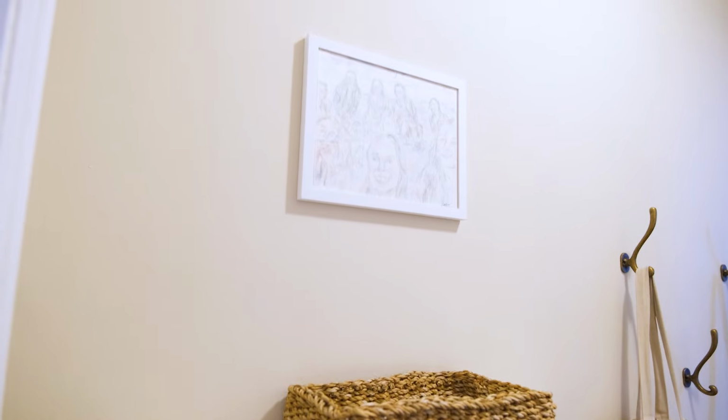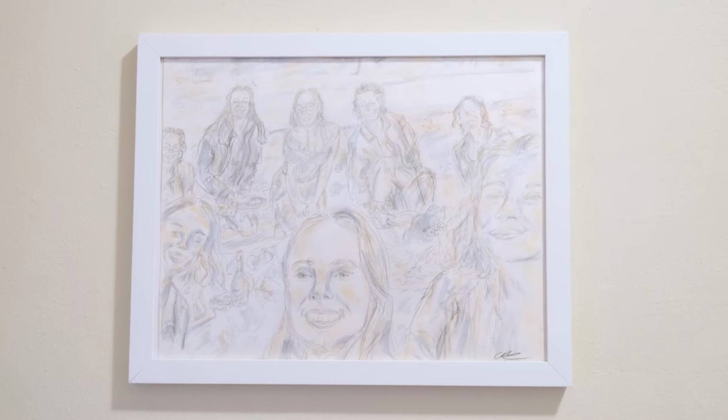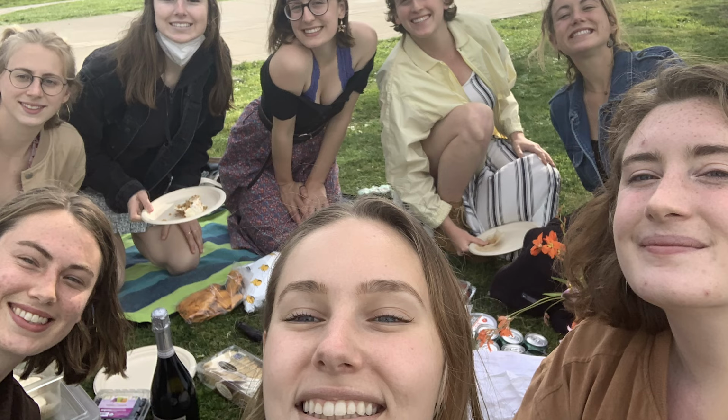Above that I have a drawing that was made by my friend Grace from college. I met Grace when I was living in the co-ops. Her and I and all of our co-op friends went on a picnic one day. We took a few selfies, and for my birthday that year, Grace ended up drawing the selfie for me, which is really, really beautiful. Again, I have very, very thoughtful friends who are super artistic.